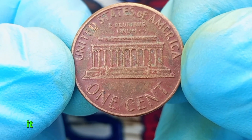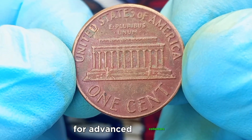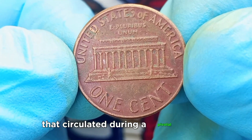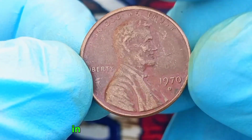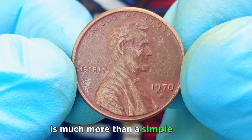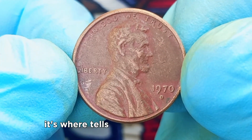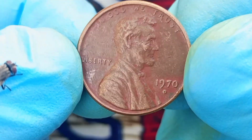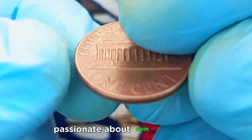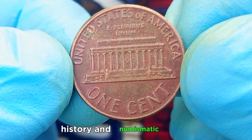For beginners, it is an affordable way to start exploring the Lincoln Memorial series. For advanced collectors, it serves as a tangible connection to the everyday coins that circulated during a pivotal era in American history. In conclusion, the 1970D Lincoln Memorial cent in good condition is much more than a simple penny. It is a small but powerful piece of American history. Its wear tells a story of decades of circulation, while its design continues to honor Abraham Lincoln. For anyone passionate about coin collecting, this coin offers a perfect blend of accessibility, history, and numismatic value.